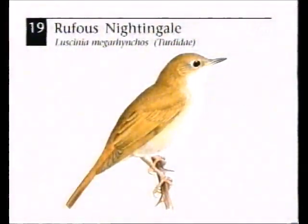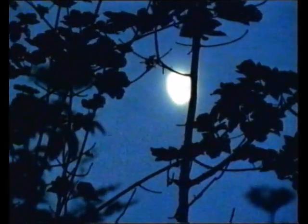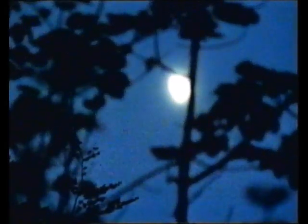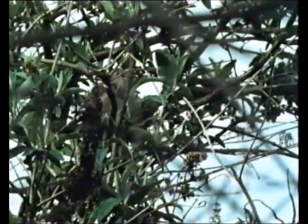Nightingale. Despite its usually secretive habits, the nightingale has a special place in European folklore, thanks to its extraordinary, rich, powerful, melodious song. The fact that it is often delivered at night, when all else is quiet, and that the bird itself is seldom seen, adds to its charisma.